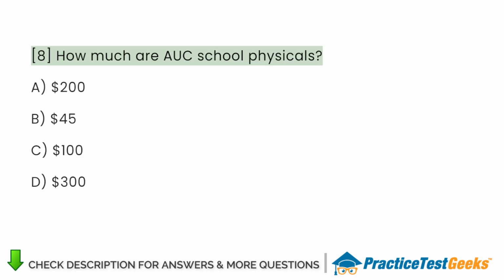How much are AUC school physicals? A. $200. B. $45. C. $100. D. $300.